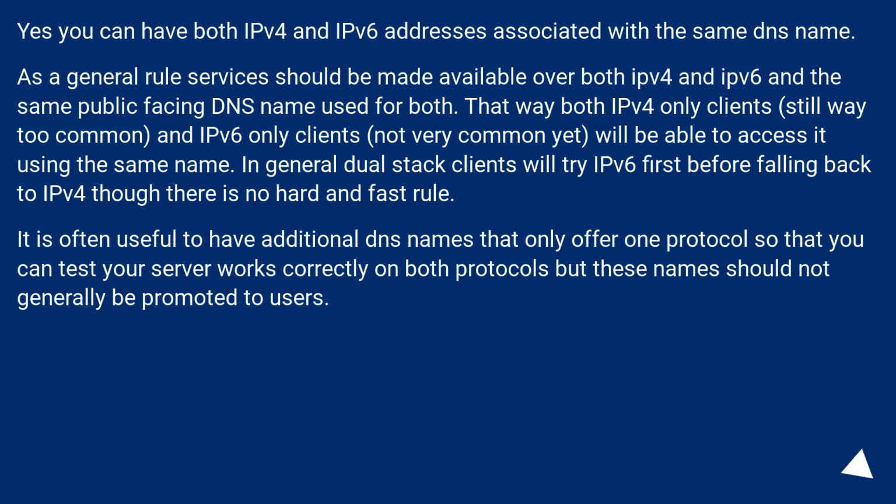In general, dual-stack clients will try IPv6 first before falling back to IPv4, though there is no hard and fast rule. It is often useful to have additional DNS names that only offer one protocol so that you can test your server works correctly on both protocols, but these names should not generally be promoted to users.